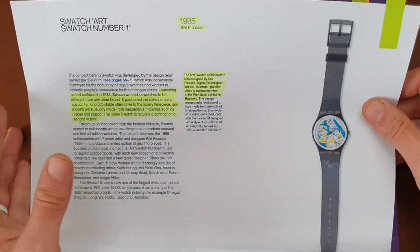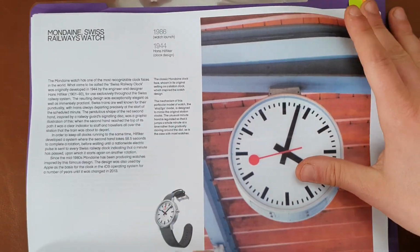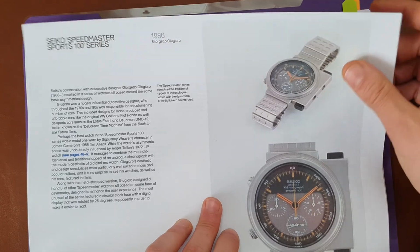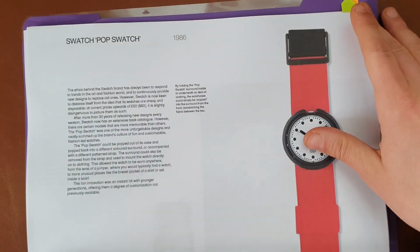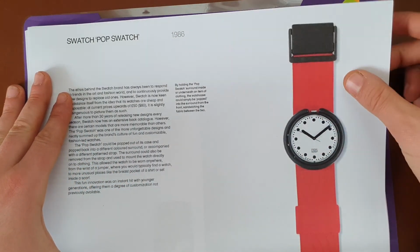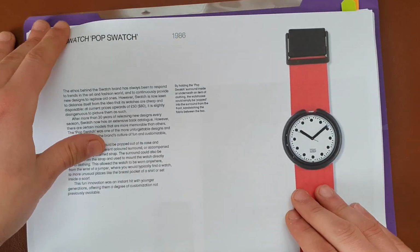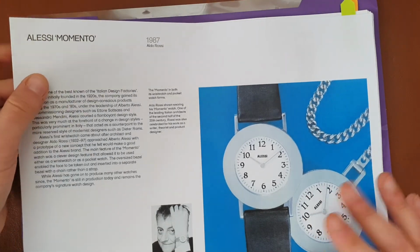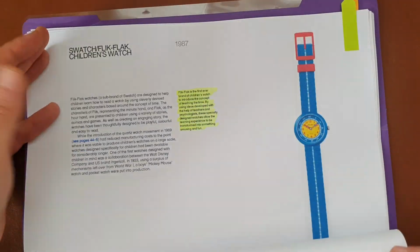So pretty cool information. We have Mondaine, the railway watches, that's also pretty famous. The Seiko Speedmaster Sports 100 series. We have also the Swatch Pops watch, this pop-up art watch for kids as well. Alicia Momento, I have no idea about this. If you have information, leave it in the comments below.